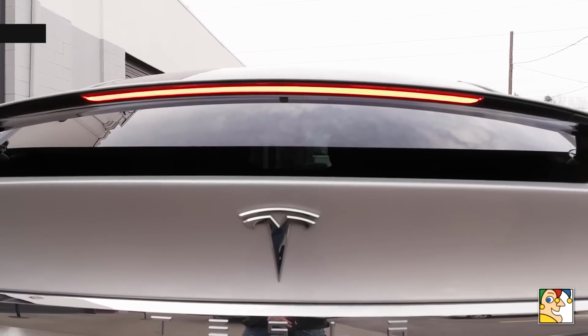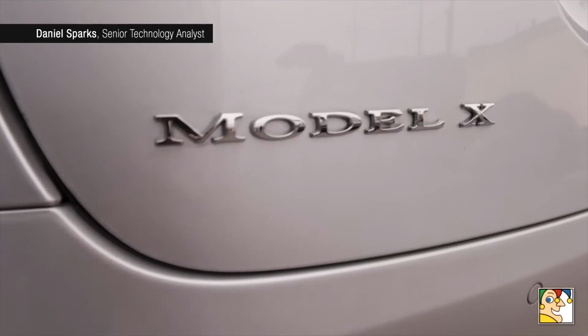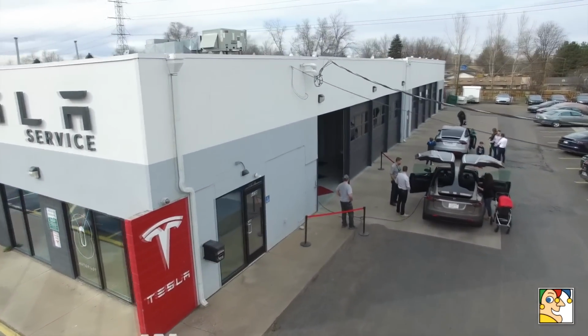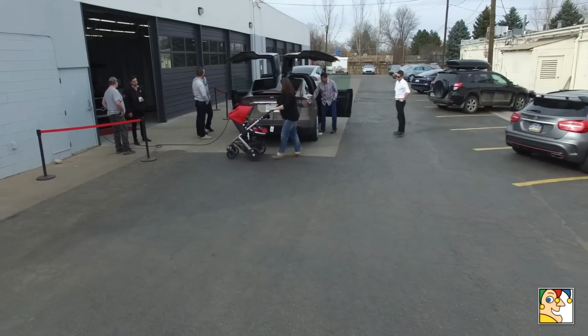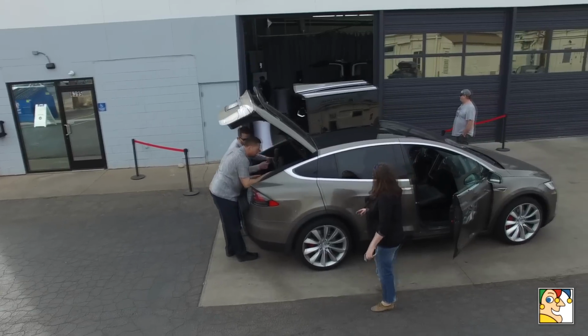But will the vehicle live up to the hype? After spending some time with Model X at one of Tesla's Meet Model X events and observing reservation holders' excitement about the car, I think it will. Obviously, the first feature to jump out about Model X is its Falcon Wing doors.